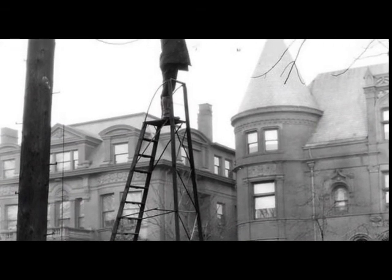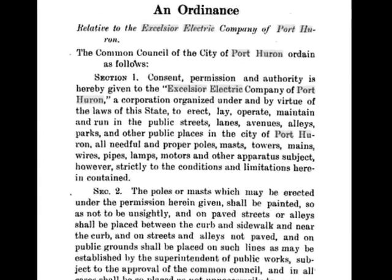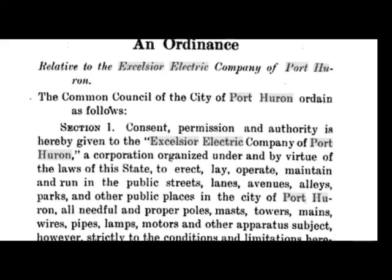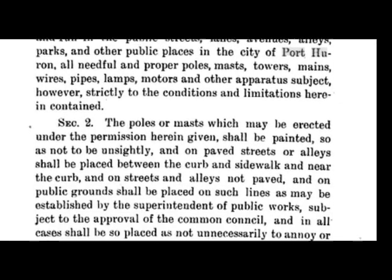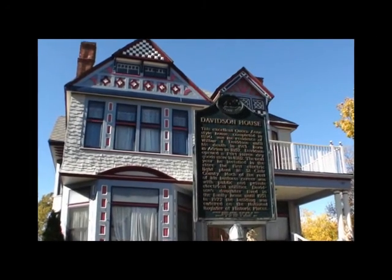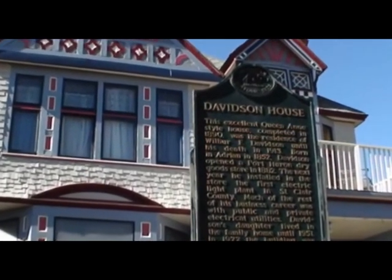Thus came into being Port Huron's first electrical utility, the Excelsior Electric Company of Port Huron, incorporated February 29, 1884. It was the first electric utility in St. Clair County and one of the first in the United States. It would not be until 1886 that the city of Detroit would see the Edison Illuminating Company incorporated. And the man that brought these electric lights to Port Huron lived in this house here. Other people lived in it, but it will always be known as the Davidson House.